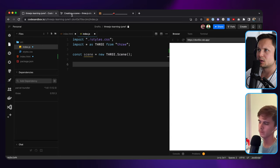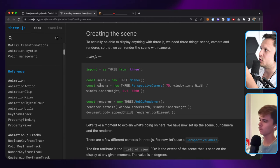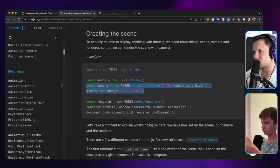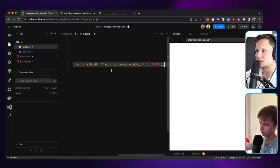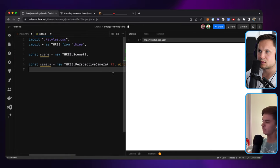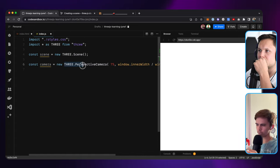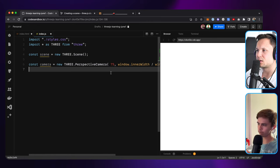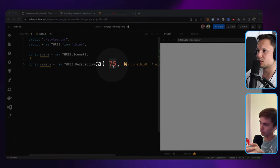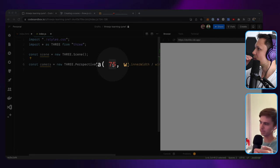Gotcha. Let's see here. There's a scene, and there's a camera, so there's a viewpoint, right? From my understanding, there's the scene, which has all of our objects, and the camera, with which we can change our perspective and how we look at it. So the camera is key for being able to actually see the scene. If you want to get into specifics about parameters, that 75 is the field of view. That's the angle at which the camera is set to look. It uses a perspective camera, which is how our eyes work.